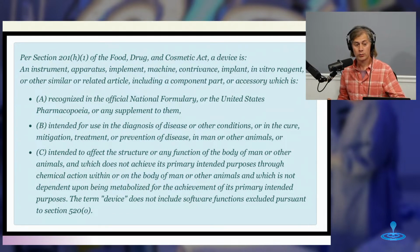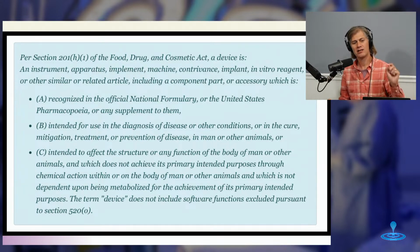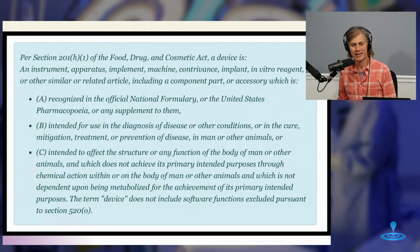The one that we encounter much more often is that it's intended for use in the diagnosis of disease or other conditions, or in the cure, mitigation, treatment, or prevention of disease in man or other animals. Pretty quickly when you read that, you think to yourself, that doesn't have a lot to do with tattoos, does it? Interesting. There's a third thing that could qualify something as a medical device: if it's intended to affect the structure or any function of the body of man or other animals, and doesn't achieve its primary intended purposes through chemical action or metabolism.